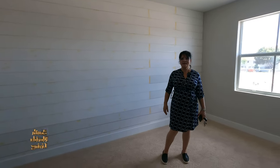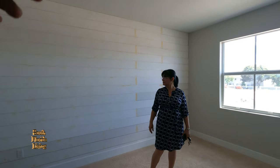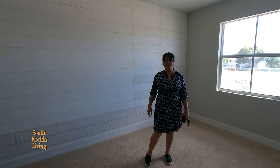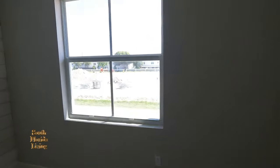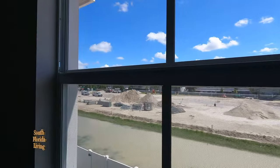Nice, so the interior designer is doing a feature wall. This is not included, but they're giving you ideas of what you can do. Right. Perfect, beautiful. Nice big windows. Beautiful.